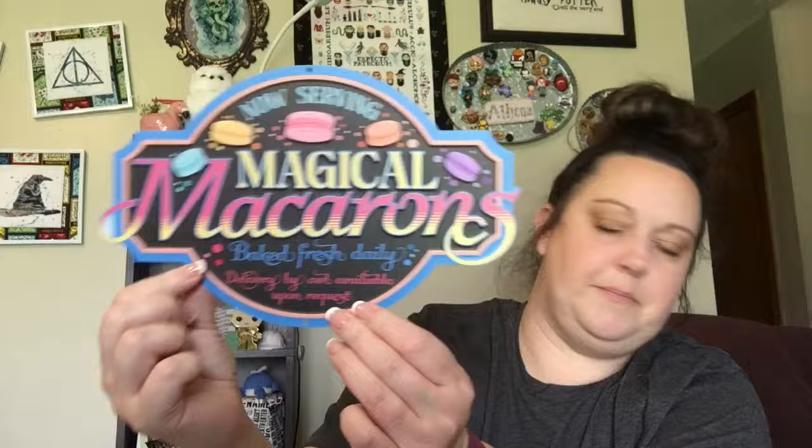I think this box is about $10 more than the other one. I think this one is $65, that one was $55. You can definitely see the quality variance in these, so yeah, I'm gonna stick with Accio box.